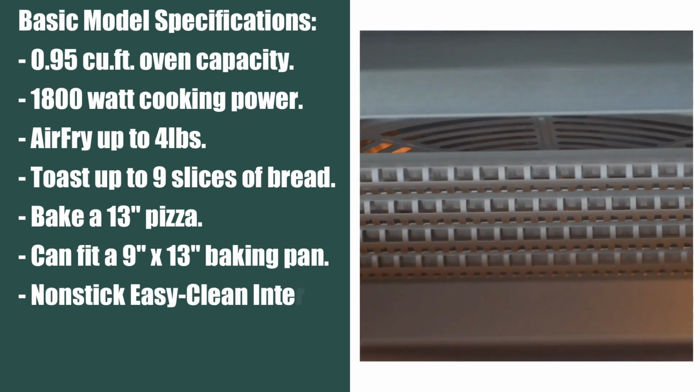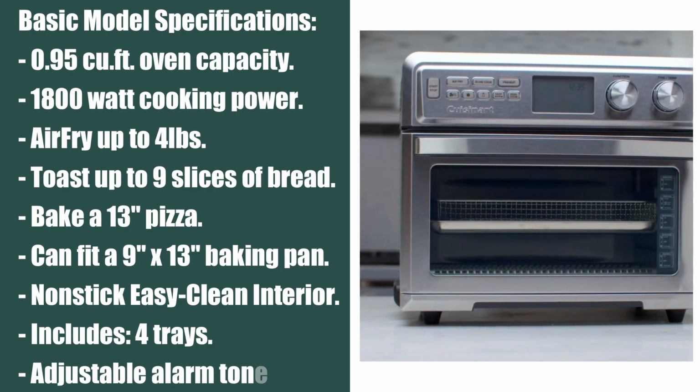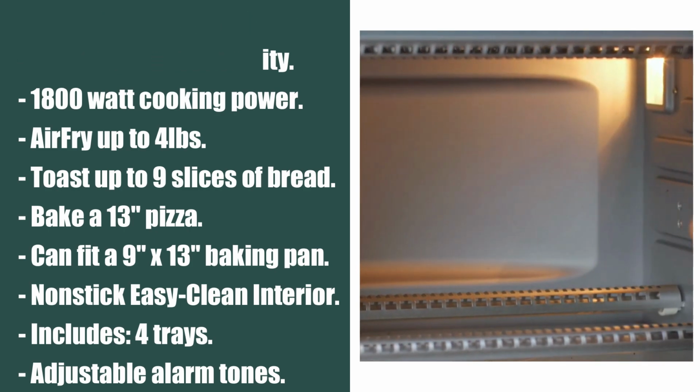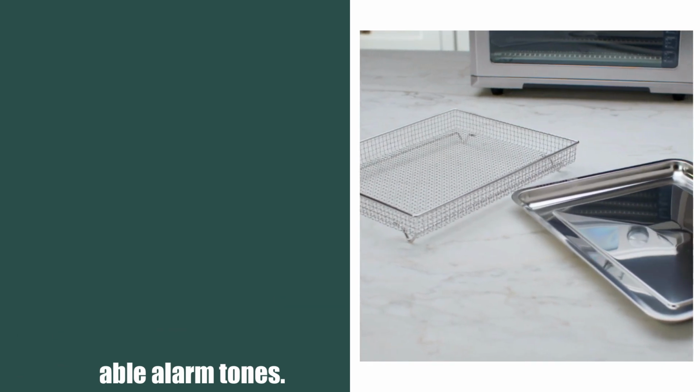It has a Nonstick Easy-Clean Interior and dishwasher safe accessories. It also includes oven rack, baking pan, air fryer basket, and crumb tray. For convenience, its alarm tones are adjustable with 3 settings: off, low, and high.